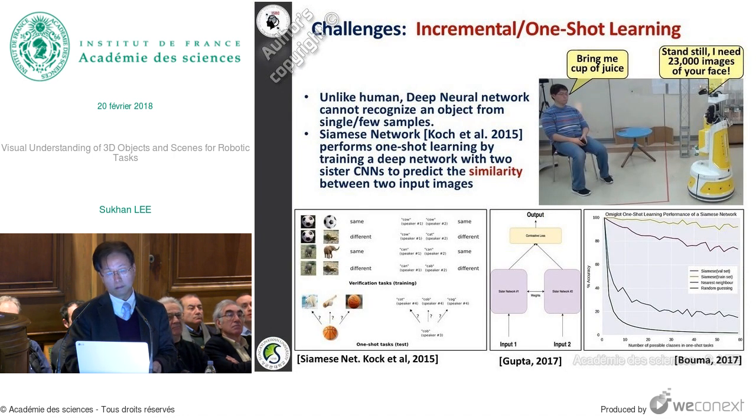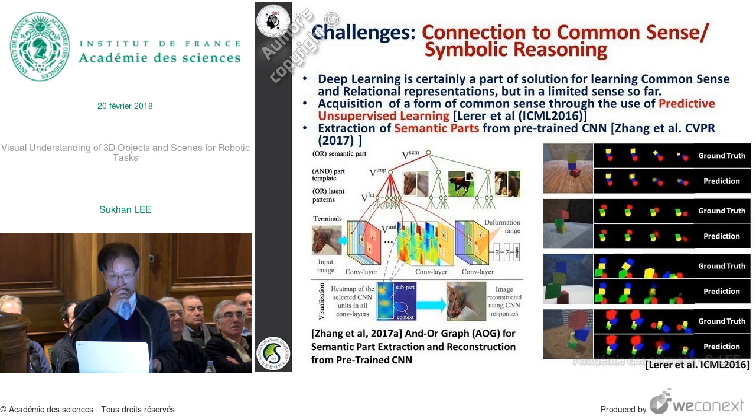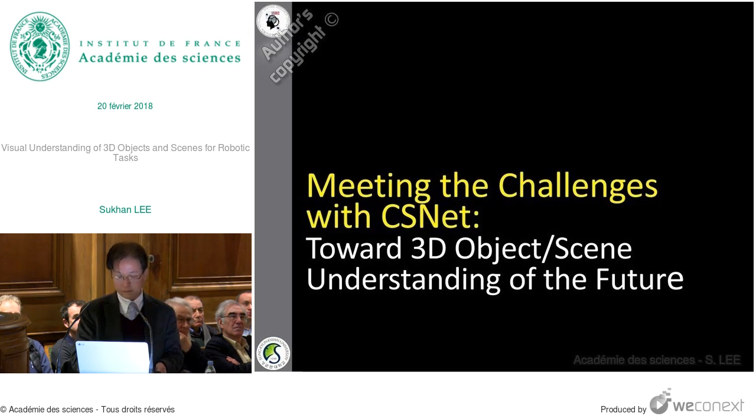The other one is that we cannot do incremental learning or one-shot learning. Humans can do it very well. We need a small number of samples. We can learn from this small number of samples, but not a deep learning network. How can we handle this? The last one I brought here is how we can connect to common sense and symbolic reasoning. I just showed that FPCNN intended to connect to ontology for this purpose, but this is also one of the challenges we need to solve.